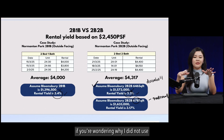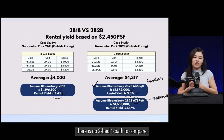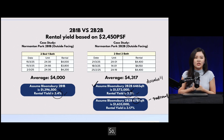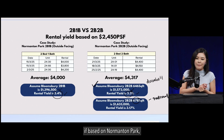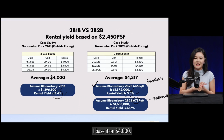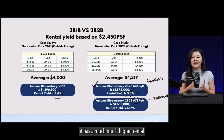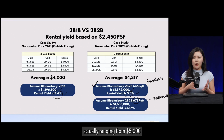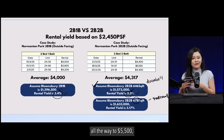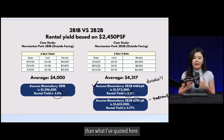By the way, if you're wondering why I did not use One North Eden as reference, it is because there is no 2-bed 1-bath to compare. So there is no apple to apple comparison. Based on Normanton Park, I base it on $4,000, but do you know that One North Eden has a much higher rental as compared to Normanton Park, with the 2-bed 2-bath actually ranging from $5,000 all the way to $5,500, which means the rental is about $1,000 to $1,300 higher than what I've quoted here.